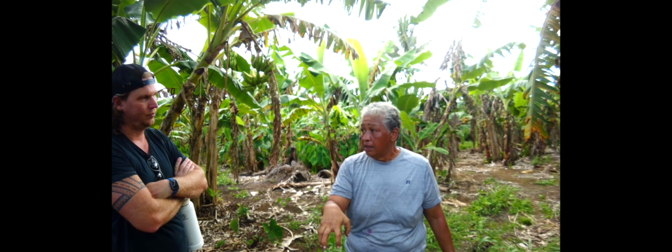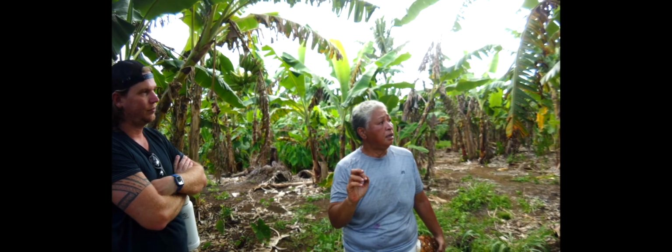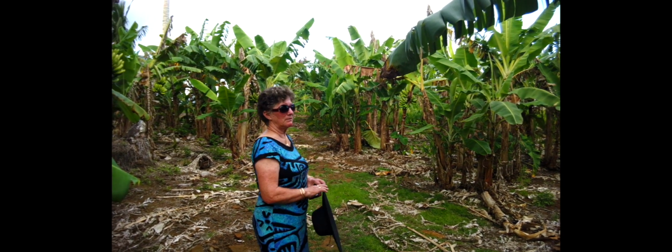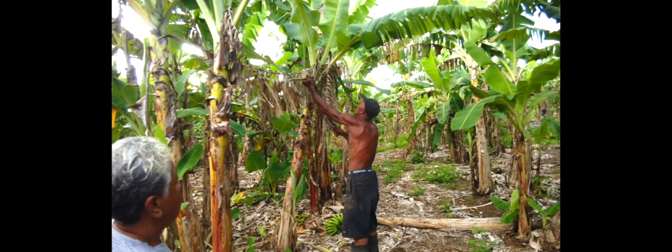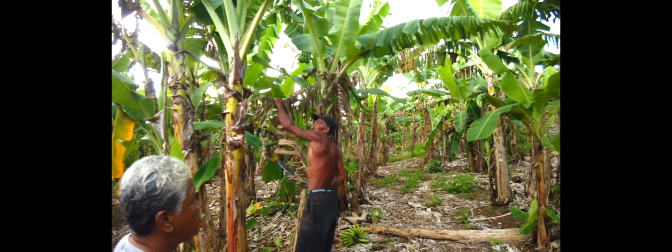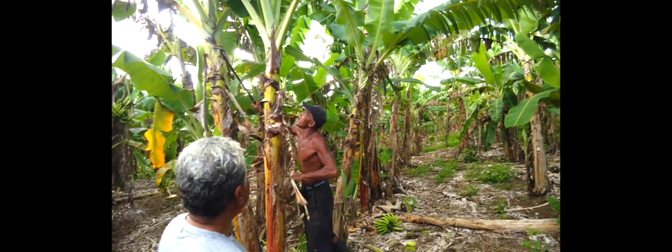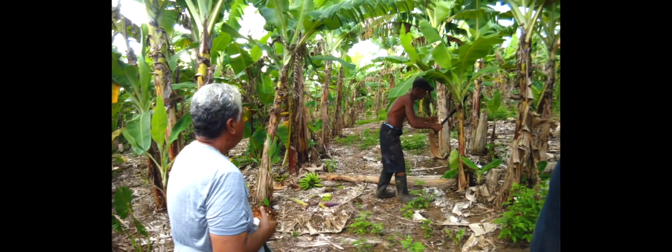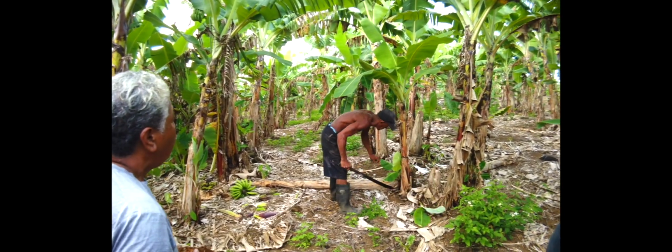All you do is just cut some of the leaves and cover it to protect it from the sun. But if there's a storm coming, many times you'll see farmers cut them down before they get blown down. Oh, okay. He's grooming the trees to keep them healthy, and the more that you get rid of all the dead leaves or the downed bananas, the better for the existing banana produce.